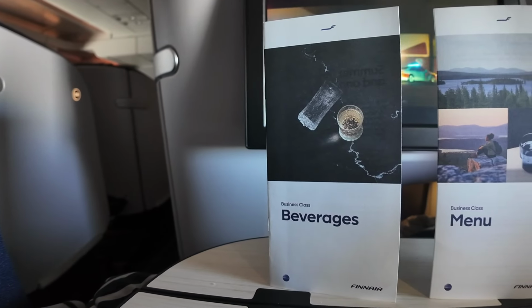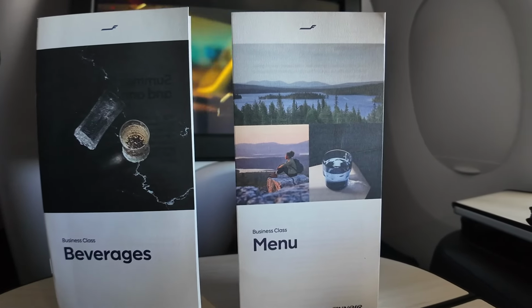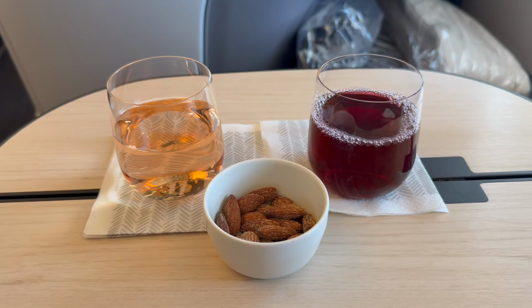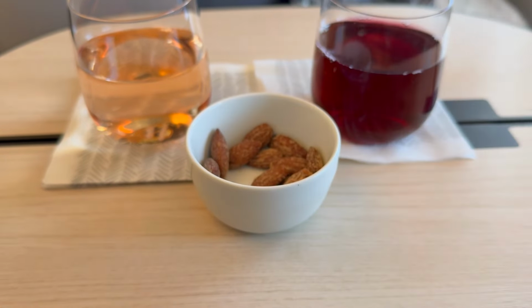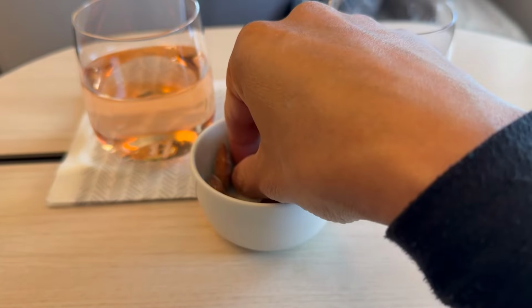About an hour after takeoff, meal service began. We put in our meal request a week before, which made this a convenient process. I kicked things off with a glass of rosé and Finnair signature blueberry juice, paired with warm nuts. The presentation was simple but refined, setting a relaxed tone for the flight.